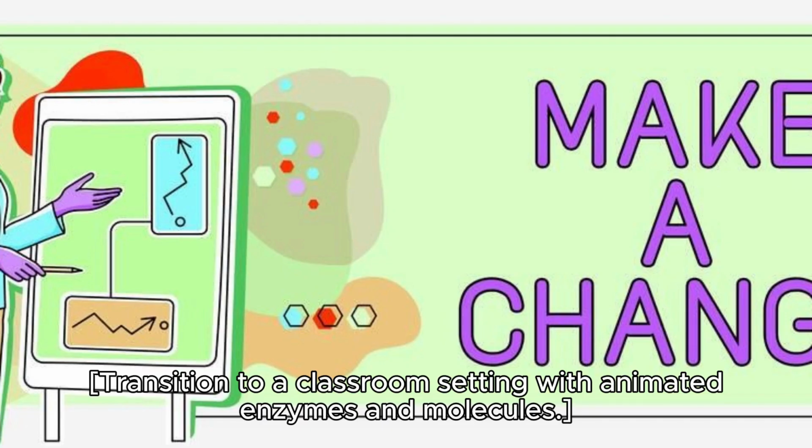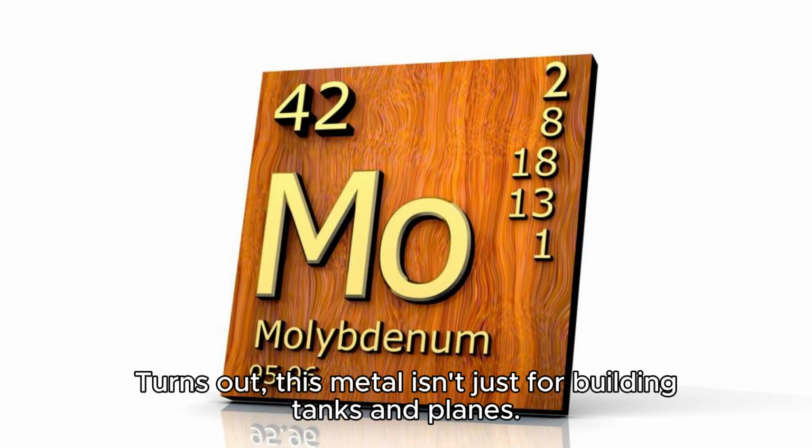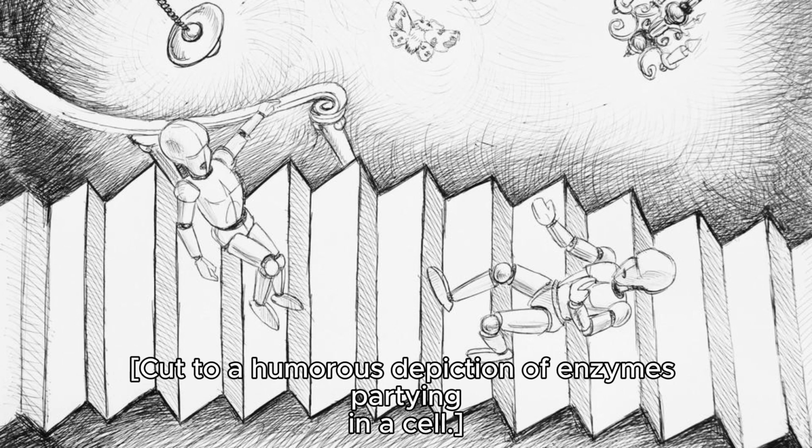Transition to a classroom setting with animated enzymes and molecules. Sergeant Vaux: Now, let's switch gears to molybdenum's biological role. Turns out, this metal isn't just for building tanks and planes. It's also a VIP in the human body, playing a crucial role in enzyme activity. Cut to a humorous depiction of enzymes partying in a cell.